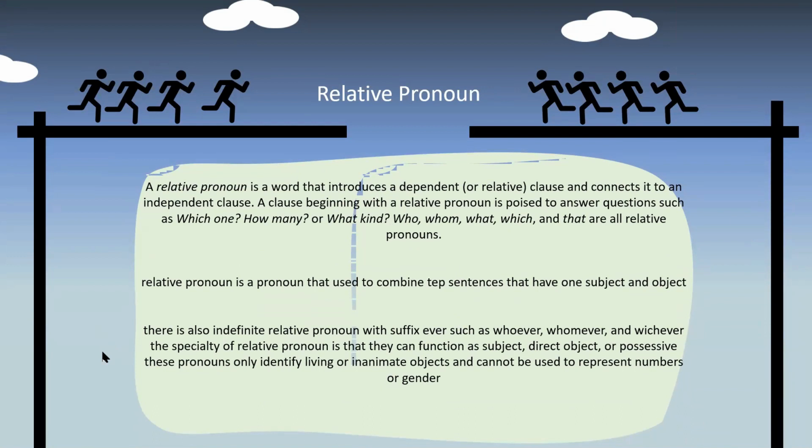Okay, sorry. My name is Kadek Dwi Antara, and I will explain about the relative pronoun. A relative pronoun is a word that introduces a dependent or relative clause and connects it to an independent clause. A clause beginning with a relative pronoun is supposed to answer questions such as which one, how many, or what kind. Who, whom, what, which, and that are all relative pronouns.